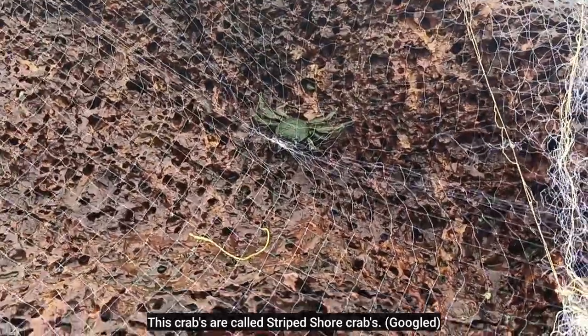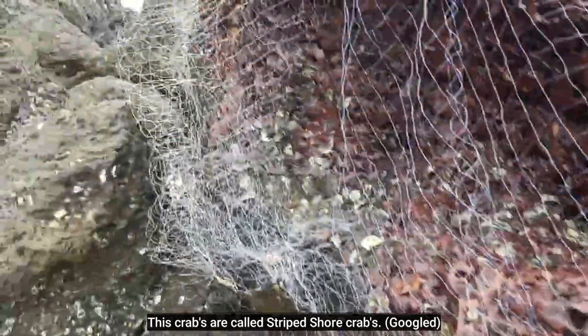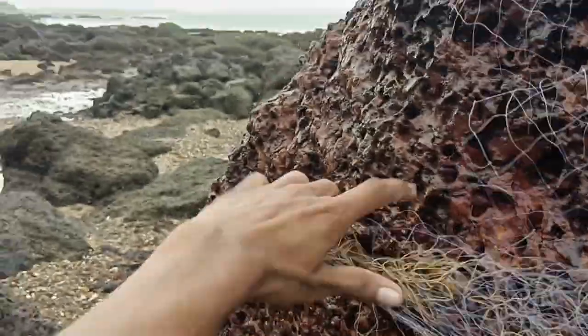Oh, guys, oh, there it is, guys. You can check out the crab which has got stuck on the net. There is one crab, then there is another crab over here which was stuck. And now we'll, guys, remove the net. We'll remove the whole net from here.